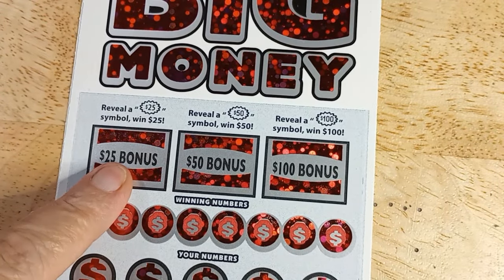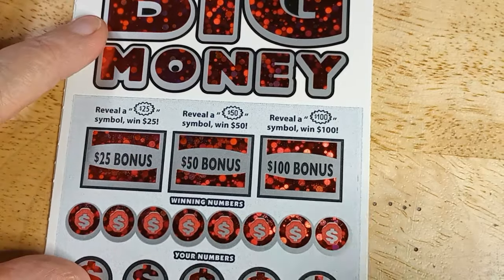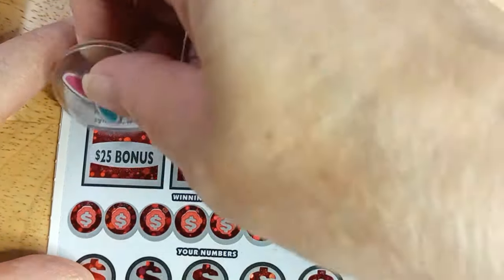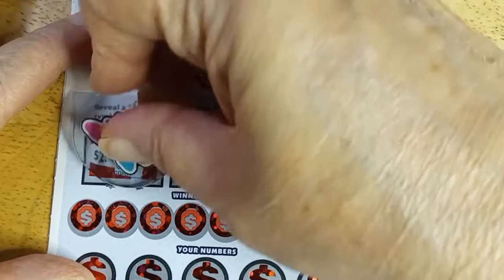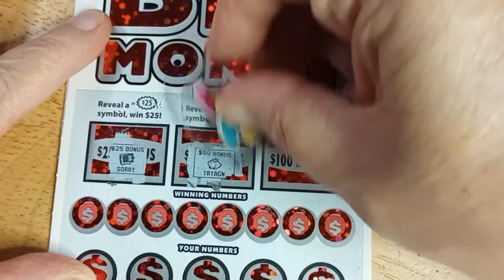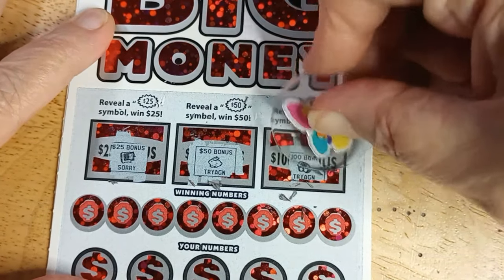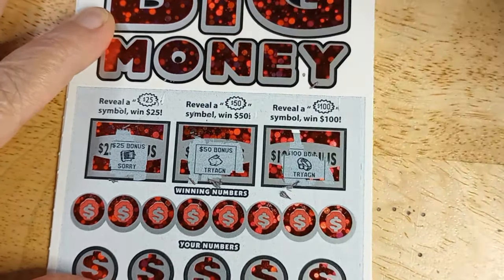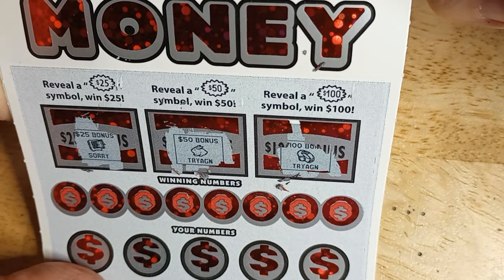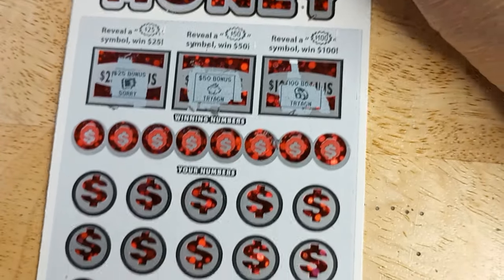Now, on the bonuses, we're looking for the burst underneath it, 25, 50, or 100. And I'm using a little butterfly that has been so good to me lately. So let's see if it's still good. Well, no, 25. It says sorry. And try again. Oh, a little bitty rabbit. And try again. Those coins are a little car. Oh, it's a ring. Tiny, tiny.